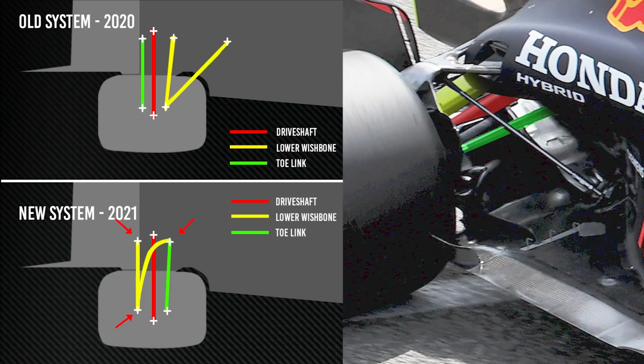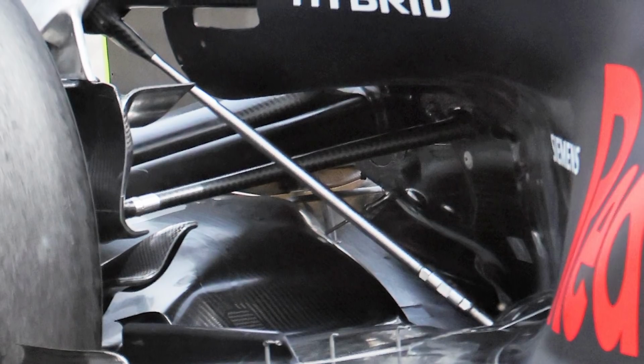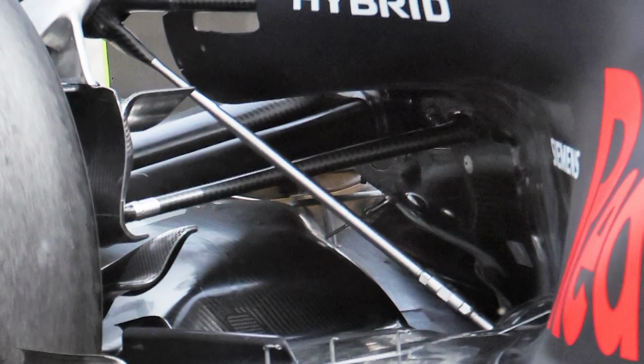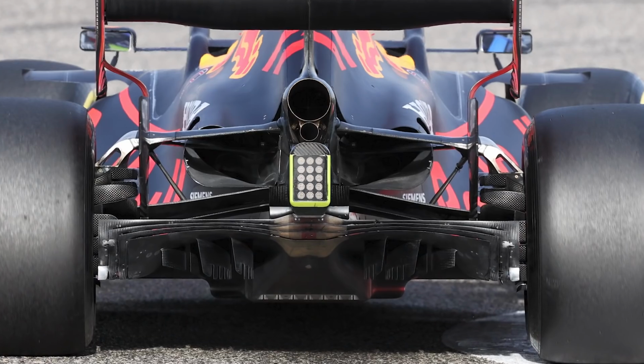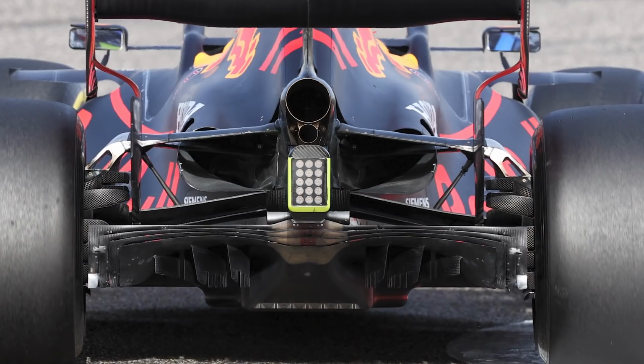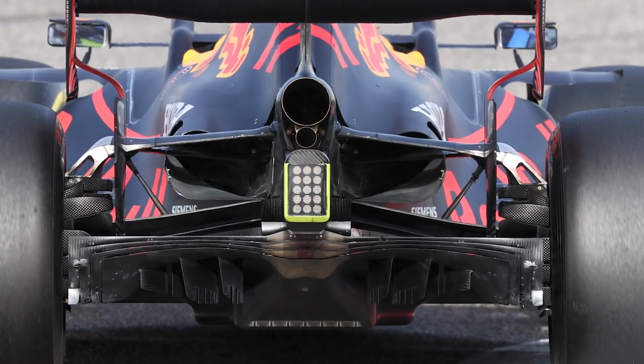The adjustable toe link, shown here in green, is now in front of the drive shaft. The outboard end pickup is on the upright, and the inboard pickup on the gearbox is in a similar position to last year's lower wishbone rear leg, which was nearest to the drive shaft. All of this is to reduce the blockage between the tyre and the body profile, and also influence the airflow rear of the drive shaft to help the diffuser's performance. If all this works as planned, it should enhance the diffuser's influence and increase the underbody downforce, which is vital given the aero rule changes.